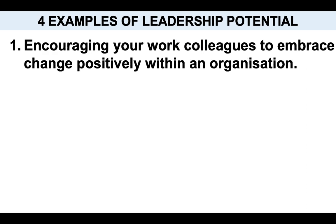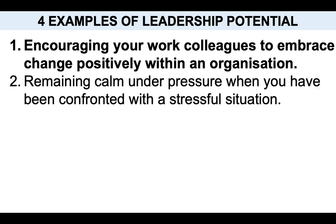Number one might be encouraging your work colleagues to embrace change positively within an organisation, for example, where you say to everyone, come on, everybody, let's embrace the change. Let's work as part of a team to take on board these changes that have come through. Most people don't like change in an organisation, but you could be that person who encourages them.